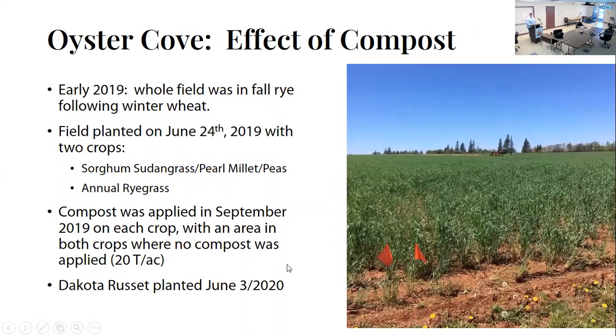We also did a trial with the Ramsays at Oyster Cove. This field was in winter wheat in 2018, and then was planted to fall rye as a cover crop. Then in early 2019, that fall rye was worked in, and we planted either annual ryegrass as the check or the Sudan grass pearl millet pea mix as the treatment. In addition, there was a fairly heavy dose of compost applied in September 2019 on both crop areas.